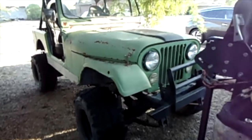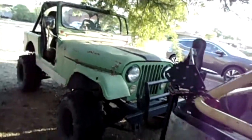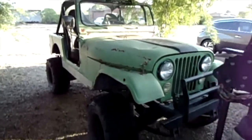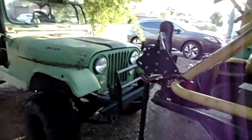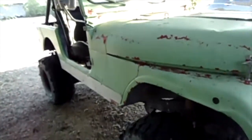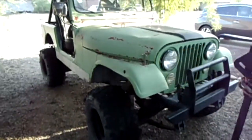I saw this hot rod on Facebook. I bought this thing without driving it, without seeing it, without even knowing if it runs. I had one picture on Facebook. Said 83 CJ7 Chevy 4-speed NP205 transfer case. When I saw that, and I saw these tires, which cost more than probably both of these Jeeps together, Thornbirds, brand new. I saw these tires with that Chevy drivetrain. I bought it, running or not.